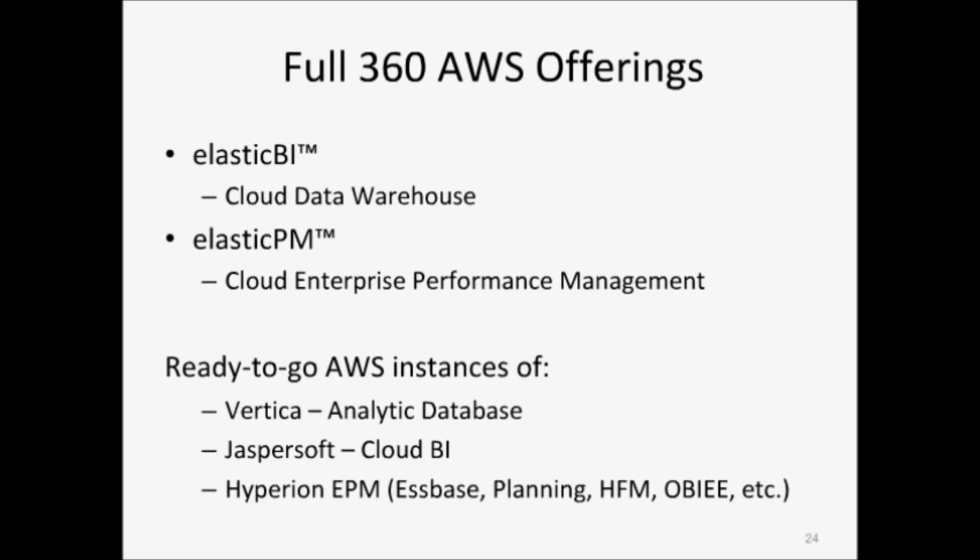Now we're going to focus primarily on Elastic BI today, which consists of the Vertica analytic database and Jaspersoft cloud BI tool. But for any of you out there who might be Hyperion users, we also have the full Hyperion EPM stack, consisting of Essbase, planning, their financial management, and business intelligence tools and so forth. Won't be the subject of this webinar, but there will be contact information at the end of the webinar today. If you have some questions around the Hyperion piece, I'd be happy to address them.